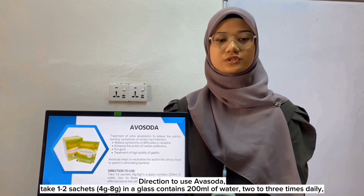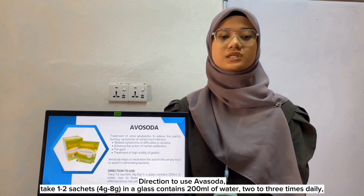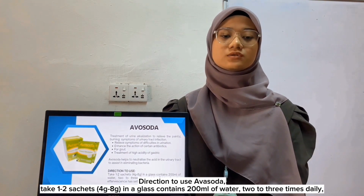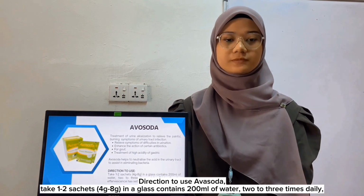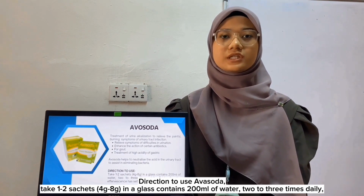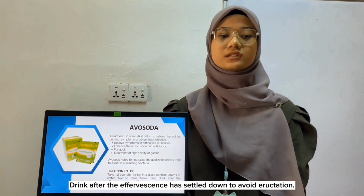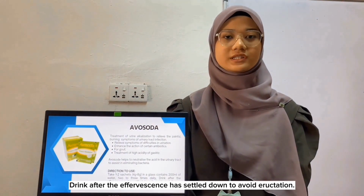Direction to use Avosoda: take 1 to 2 sachets, 4 grams to 8 grams, in a glass containing 200 ml of water, 2 to 3 times daily. Drink after the effervescence has settled down to avoid irritation.